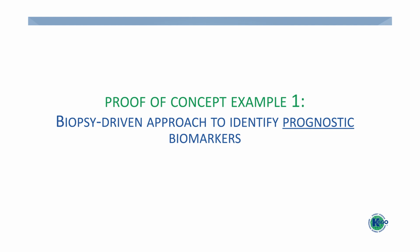So in the next few minutes, I'm going to present 3 proof of concept examples and tell you how the kidney biopsy can contribute to the identification of prognostic, predictive, and dynamic biomarkers. First, I'll start with the prognostic biomarker.